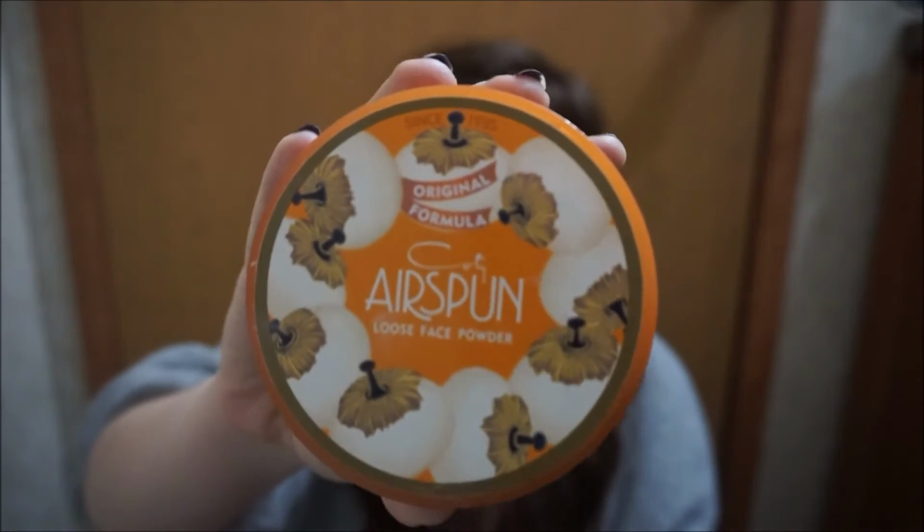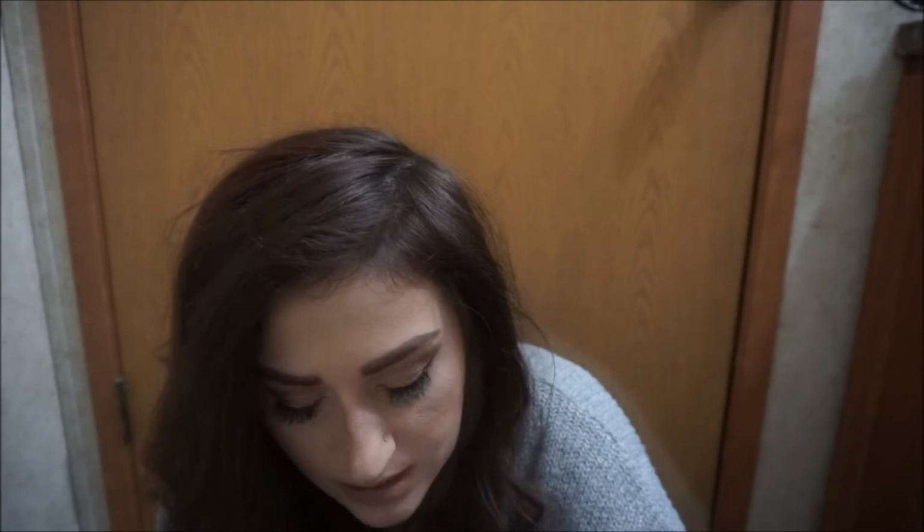What's next? Oh, setting powder. So I mention this in almost every video. It's the Coty Airspun powder. I get the translucent extra coverage. This powder is amazing. You get so much product. Look at how huge that is. And it retails for like $5. And I've used so many powders, nothing compares to that. No flashback, it's amazing. Everything's the best.